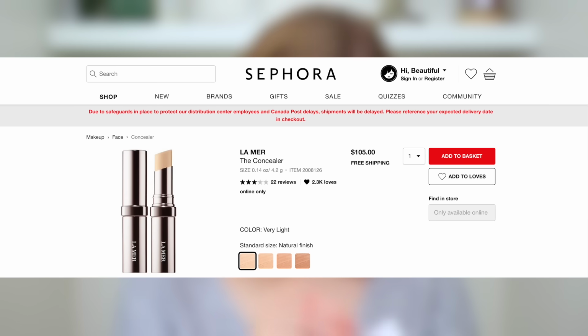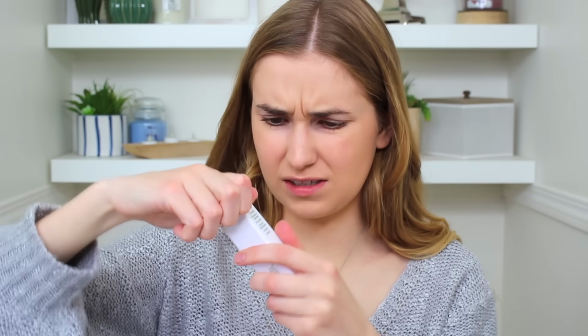This though, I got in the shade, oh my goodness, this could be the saving grace. I got it in 02 Very Light. Now, this actually better be very light. Now, this is a really small feeling concealer. I'm worried about this.